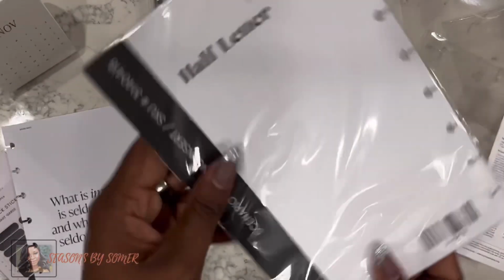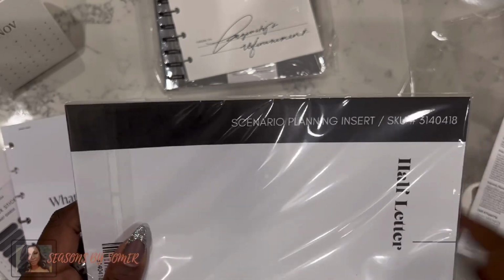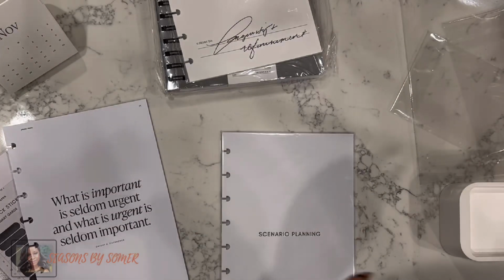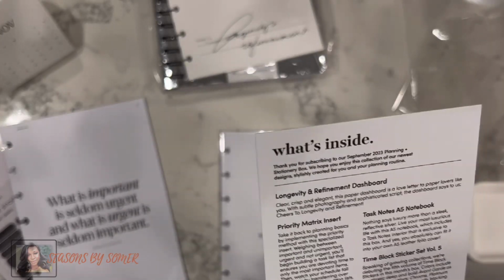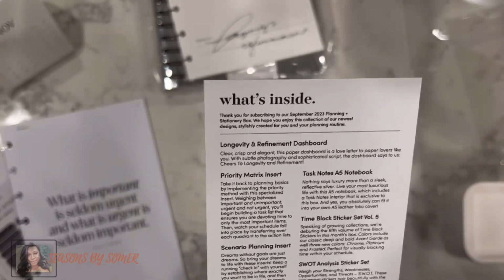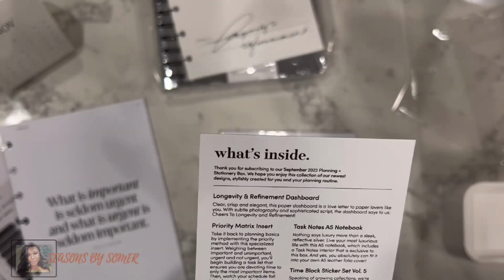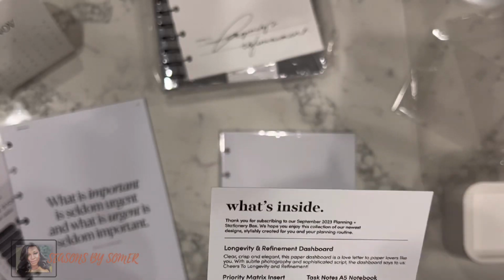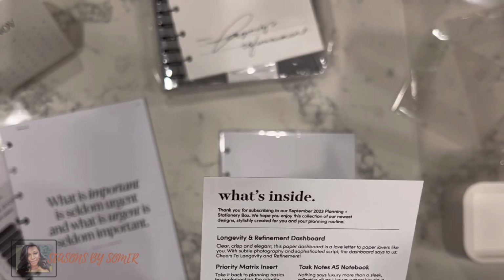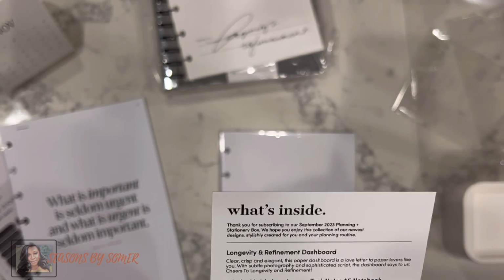Okay. Now we have another insert. This is a scenario planning insert. So let's see what this reads here on the what's inside card. So it says, dreams without goals are just dreams. So bring your dreams to life with these inserts. Keep a running check-in with yourself by establishing where exactly you want to be in life, and then create an action plan to reach it. By envisioning a clear path to success, your dreams are both stabilized and accessible.